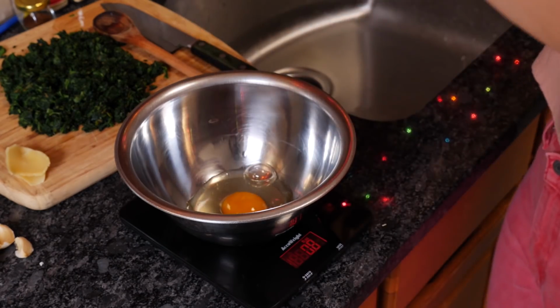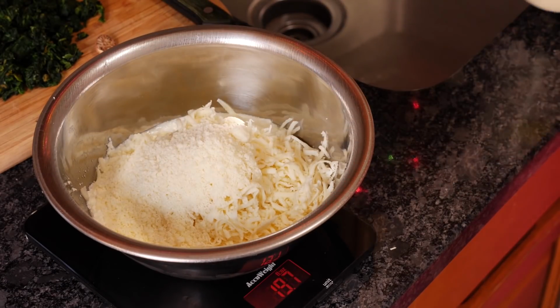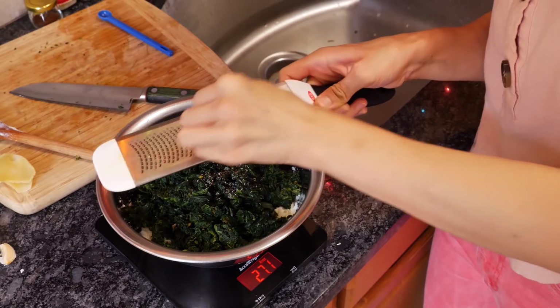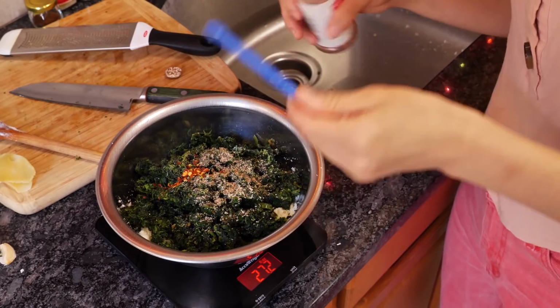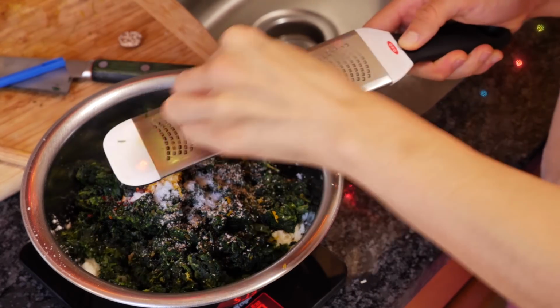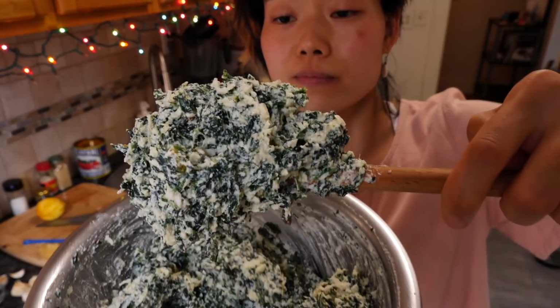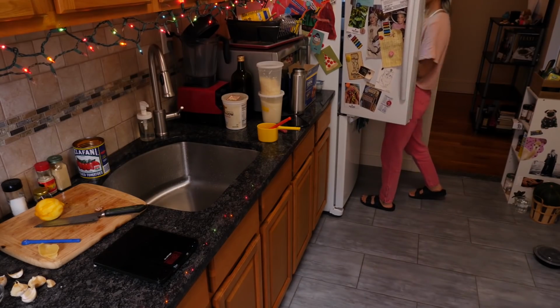In a large bowl, we're gonna combine together our egg, ricotta, mozzarella, parm or pecorino, your choice, along with your spinach, nutmeg, pepper, red pepper flakes, as well as a little lemon zest if you want it, pinch of salt, and a grated garlic. Don't forget to add the thyme like I did. We're gonna go ahead and transfer this to the refrigerator until we're ready to use it.